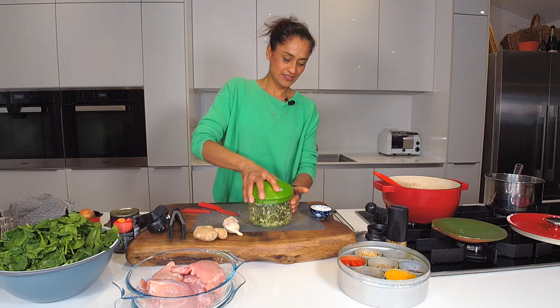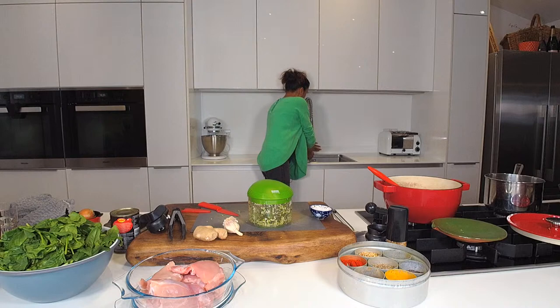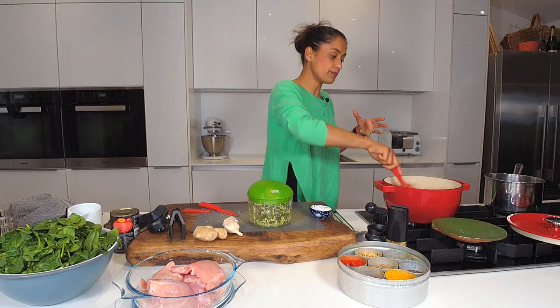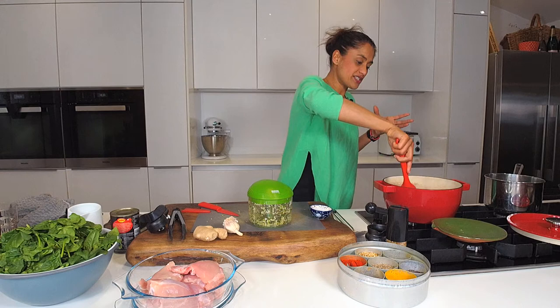Right, now if your onions catch on the bottom of your pan, which mine are just starting to do, all you need to do is just put in a little splash of water. Now what that does is it deglazes the pan, it lifts everything off the bottom, it cools the pan down, and it stops the onions from burning, but it also helps them to start browning a little bit. Don't keep adding oil. You don't want to have a greasy dish, really. You want it to be nice and vibrant. So just add little splashes of water in there.